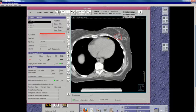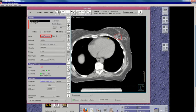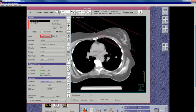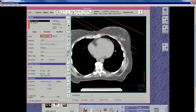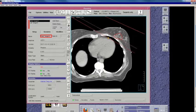So let's see here. Lauren kindly set up this tangents only beam pair. Now let me turn this on. The interesting thing about this tangents only beam pair is that she basically designed this exactly as we'd mark the patient, with the beam entering and exiting at the wires. And this is very nice because this has good geometric margin around the tumor bed and would cover all the breast tissue, but it's essentially going straight through the LAD.